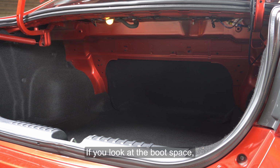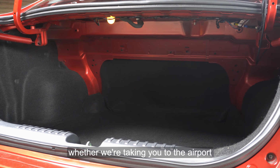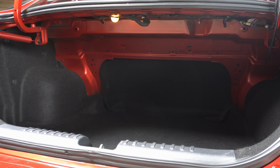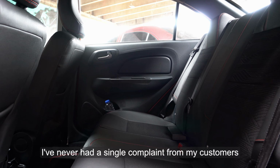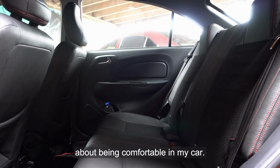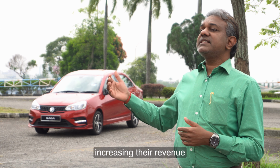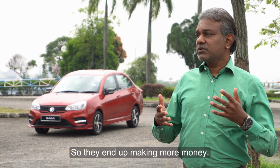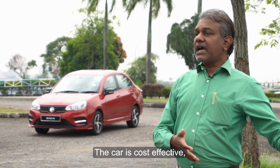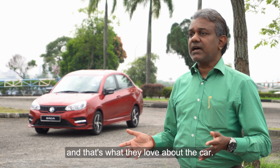If you look at the boot space, it's so big we can fit a lot of bags inside, whether we're taking you to the airport or it's just for festivities. And you have ample leg space, you can sit comfortably. I've never had a single complaint from my customers about being comfortable in my car. They spend more time on the road, increasing their revenue, rather than having their cars stuck at the service center. So they end up making more money, and the car's cost-effective, so they pay less in rent. And that's what they love about the car.